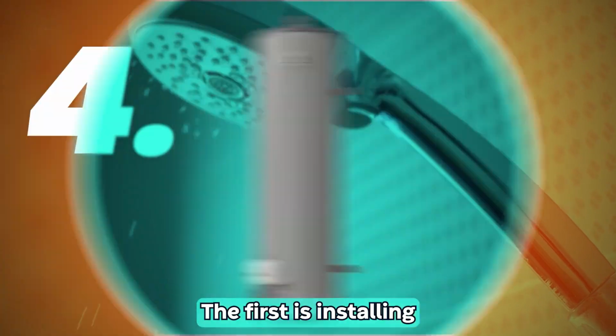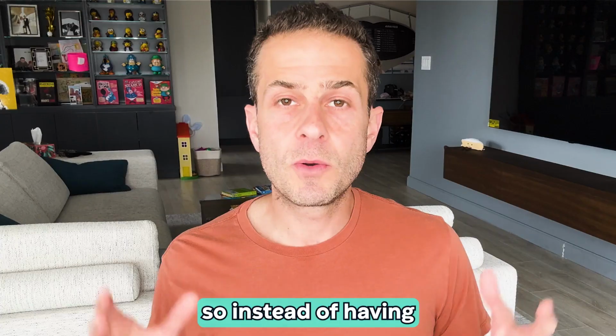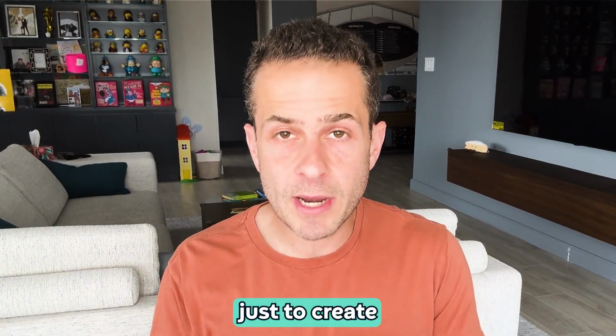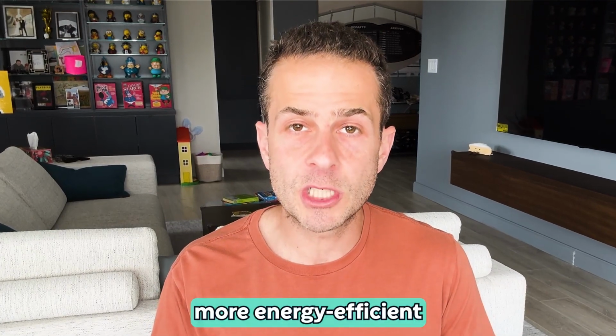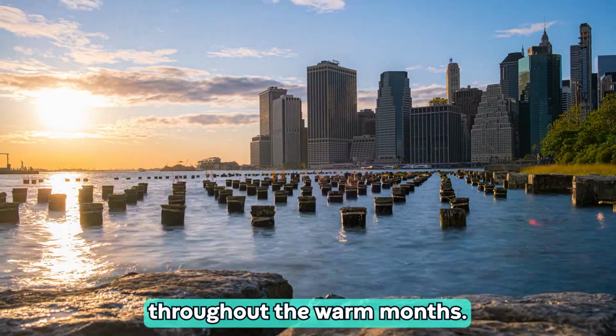The first is installing gas-fired separate hot water heaters. So instead of having to fire up giant heating boilers just to create hot water in the summer, you can run much smaller, more energy efficient hot water heaters to create hot water for the building throughout the warm months.